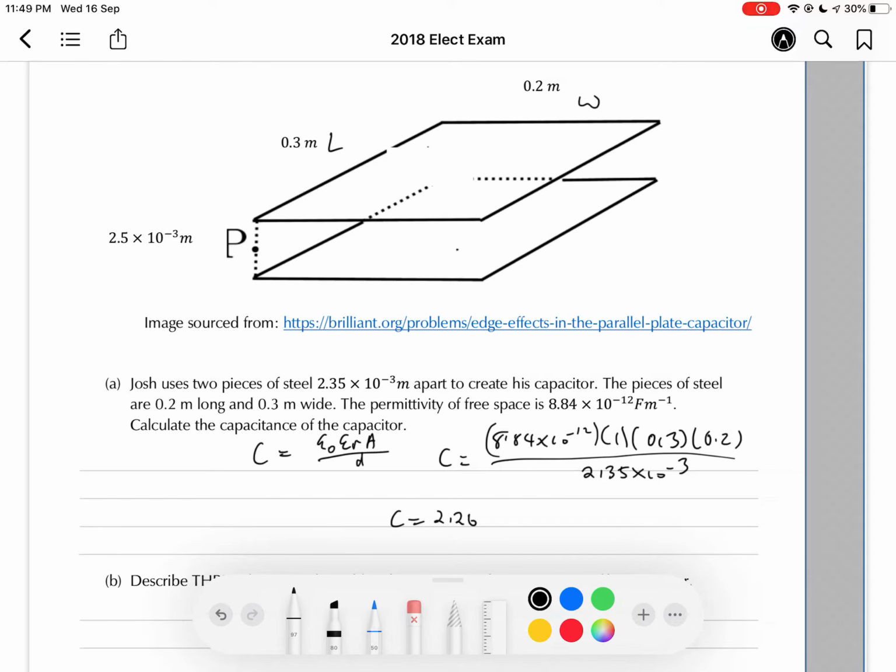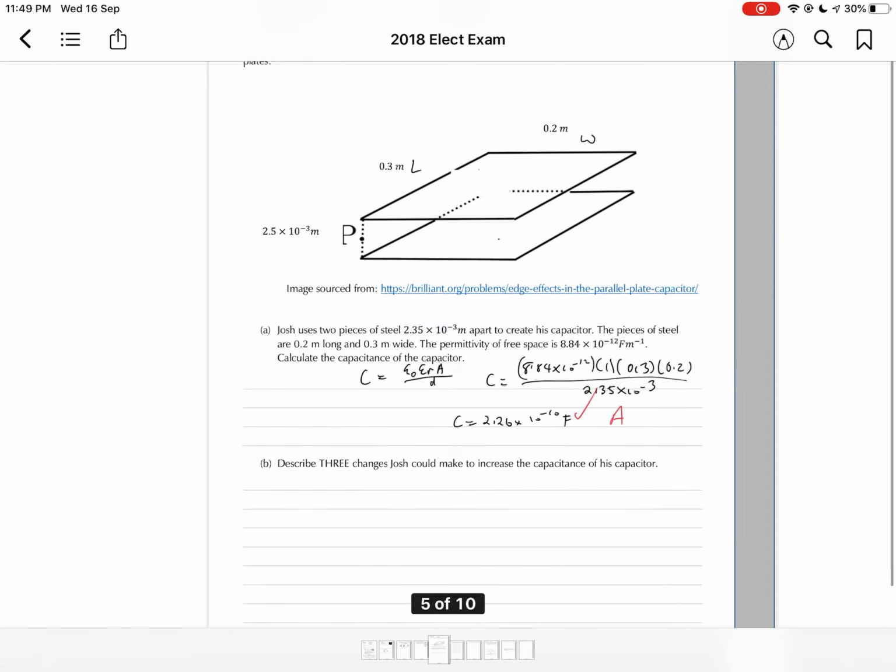Right, we should have got our answer as capacitance equals 2.26 times 10 to the power of -10 farads. That one should be our final answer for that question. 2.26 times 10 to the power of -10, that is the correct answer. So that will get us an achieved grade for a correct answer.